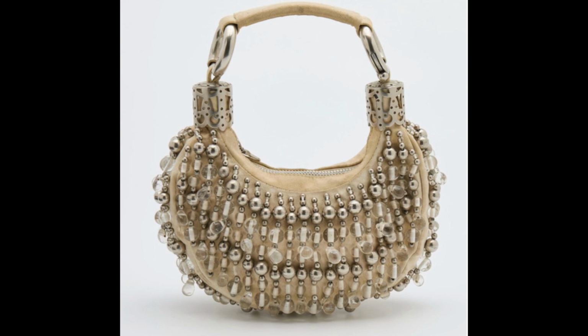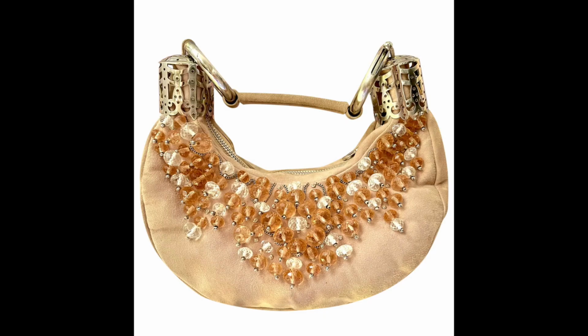And so I feel like you have the John Galliano era, really cool, quirky saddle bags for Dior, or if you have a really cool beaded vintage Fendi Baguette, I feel like this could be the perfect third option for you. I don't know, I think it's pretty cool.